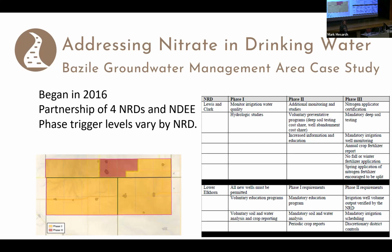So the other case study here that I want to show you is the Brazil groundwater management area. And this is an area that we've been working with as a university since the 1980s. We actually had a couple of fabulous researchers here, the Spaldings, who did a lot of research and a lot of data collection at the time. We've done a lot of reports, and we're very intertwined with this area as a school.